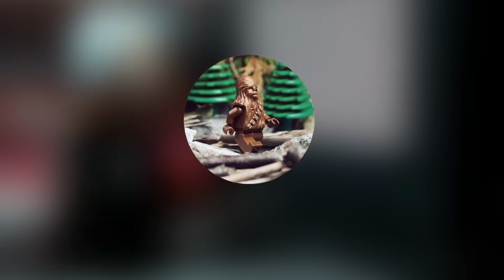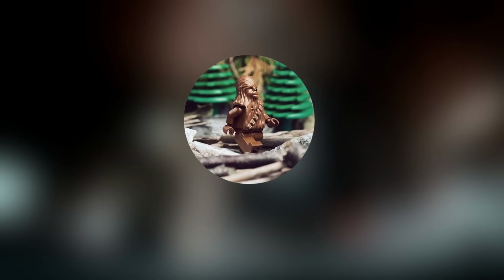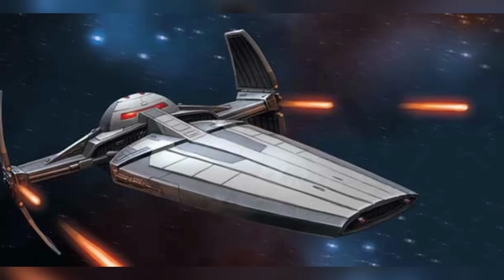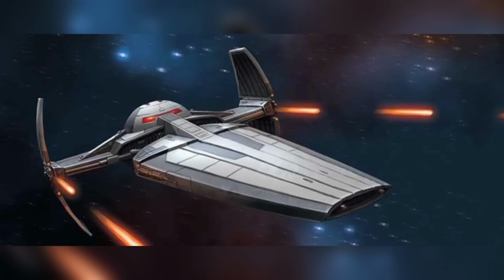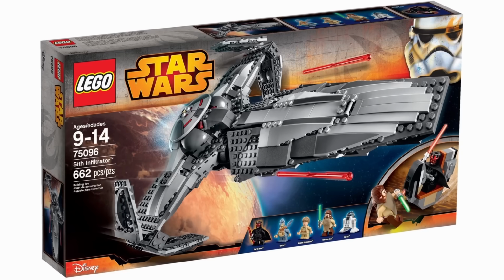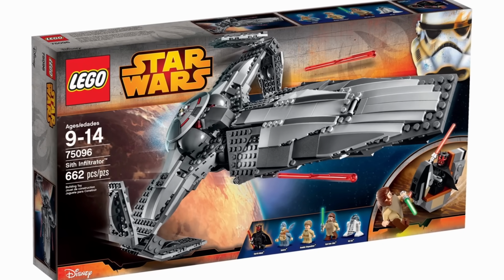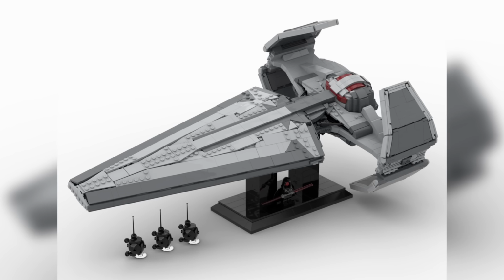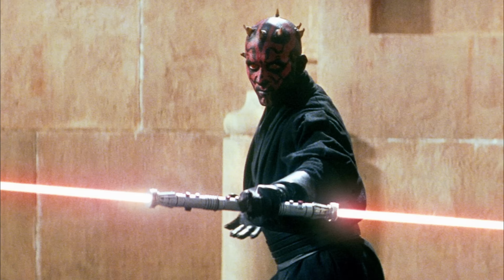And on top of the TIE Interceptor being one of my most anticipated sets from this wave, 2 other sets I'm really looking forward to are the Buildable Droideka and the Sith Infiltrator. The Sith Infiltrator is a really unique ship that's going to have a cheaper price point for a ship of its size at $70. The last one LEGO made was in 2015, and I'm pretty sure it was $90, and it was a pretty large model, so I think this one is just going to be ever so slightly downsized, but I also am expecting a lot of detail and a very well built model. And on top of that, we're finally getting a new Darth Maul. Who wouldn't be excited for that?